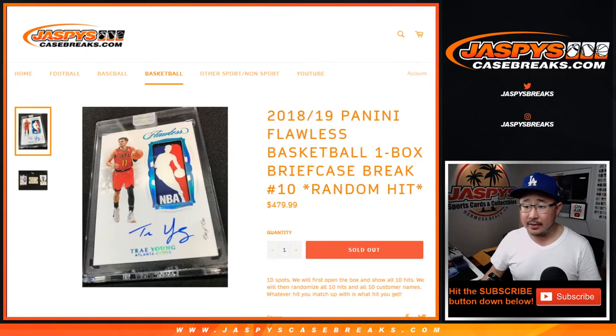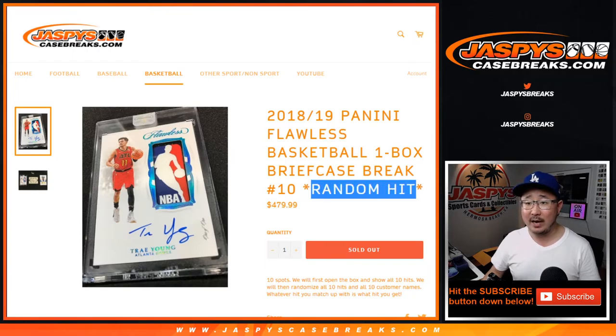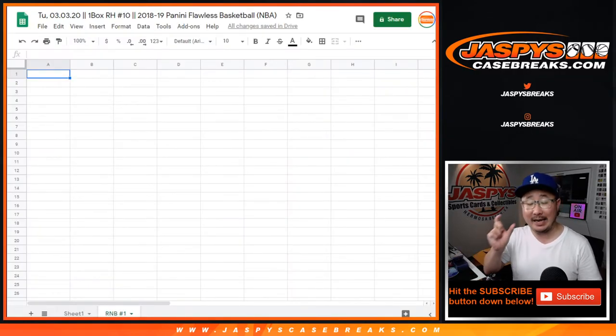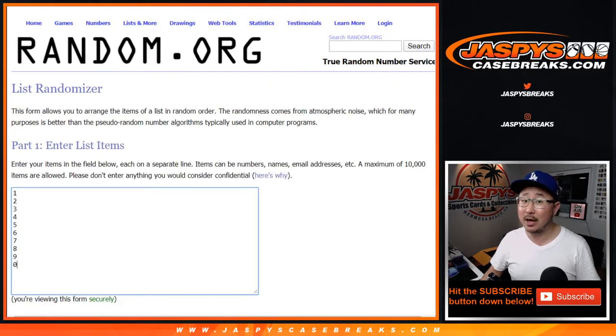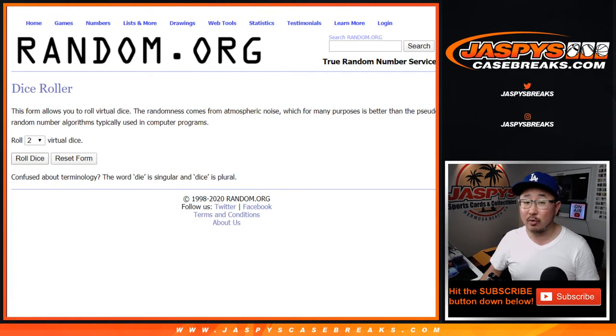Remember, this break is a random hit break, so random number block number one will represent a hit, right? But just divide it up amongst these people right here, and you'll also be assigned a block of numbers, so it's a number block within a break. So let's do this for random number block number one.